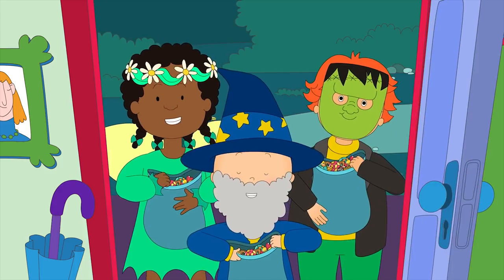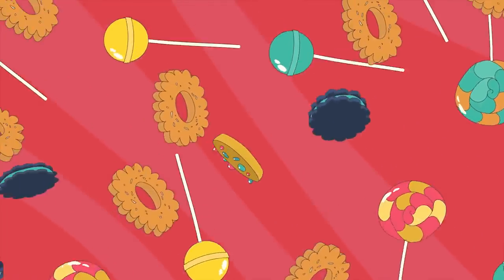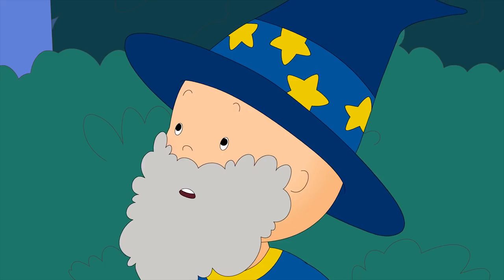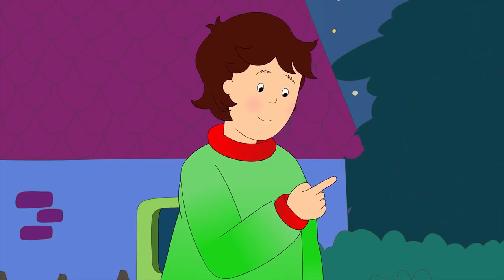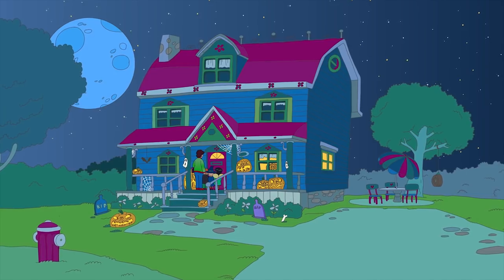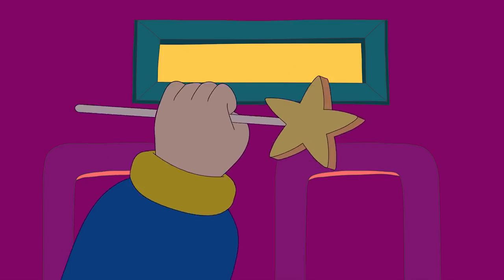Trick or treat! They collected lots of treats, and soon their bags were full of goodies. It's time to go home now. Oh no, not yet! I have an idea. We can do one last trick or treat. Caillou, Clementine, and Leo walked up to the front door of Caillou's house.